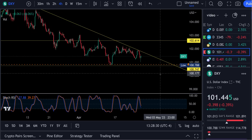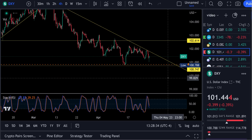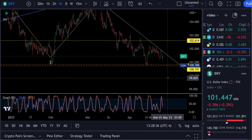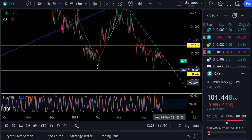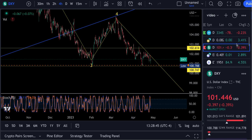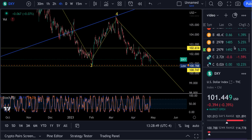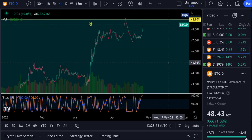The dollar is down again today. It's down 0.4%. So we talked about that. Falling dollar equals rising prices in crypto and stocks. That's for sure. So that thing is continuing to fall. And let's get back. I'm going to show you that Bitcoin dominance really quick, and then we're going to get back to Kaspa. But Bitcoin dominance, it is right up there.